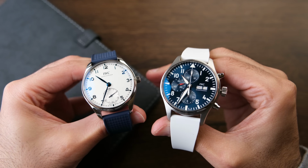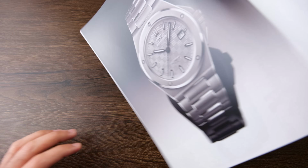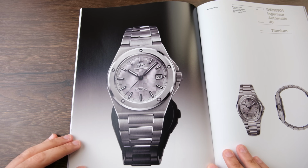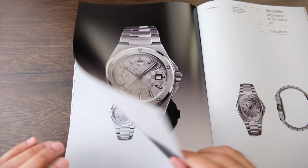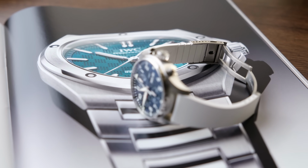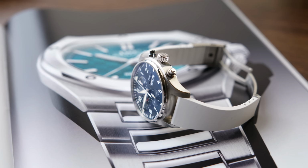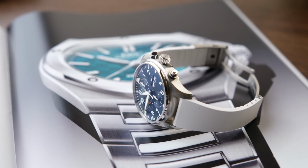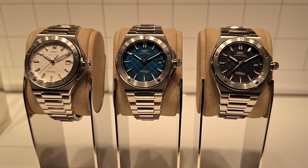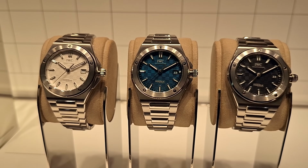The other issue with the Ingenieur's price is the fierce competition it faces from other luxury watch brands. At this price point, you're stepping into the territory of iconic watches like the Chopard Alpine Eagle, Gerard Perregaux Laureato, Cartier Santos, and even the Rolex Submariner. These are not just watches, they're benchmarks of design, heritage, and craftsmanship. While the International Watch Company is clearly aiming high with the Ingenieur, the question remains, will the market embrace it at this level? One simply cannot think of buying the Ingenieur without considering those aforementioned options.